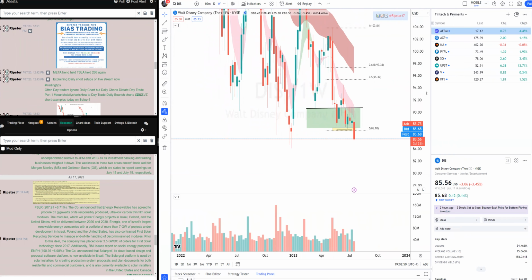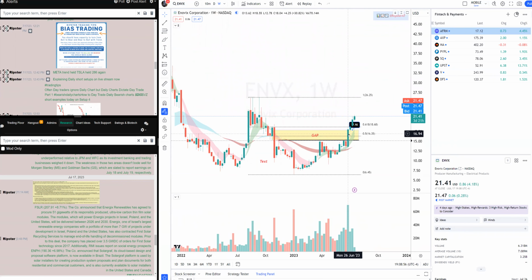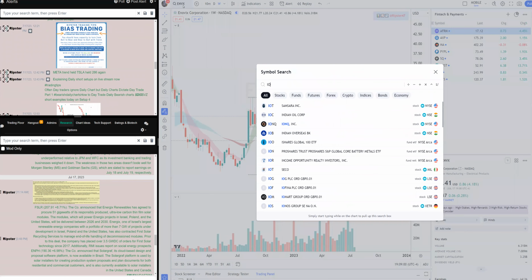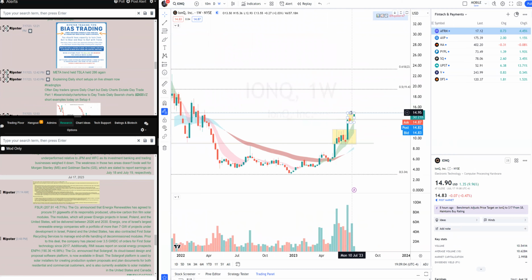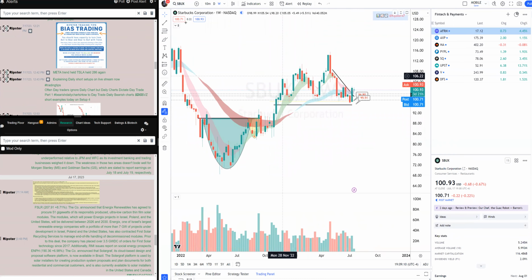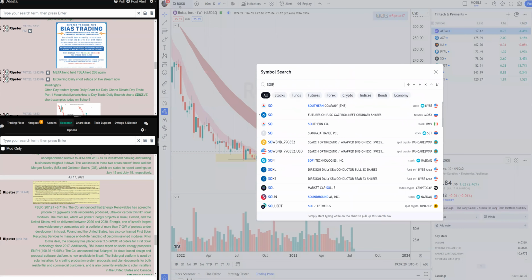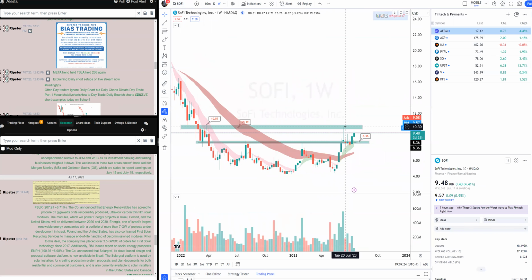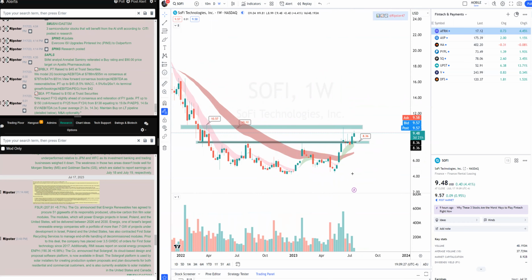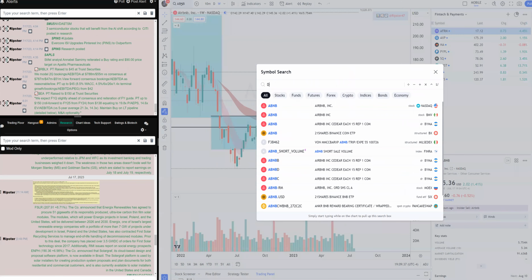Okay, let's quickly look at some swings. I'm just going to browse through them. ENVX keeps going, our swing from the gap, holding. IONQ, I think next leg up, swing working out. Starbucks, still in play. Roku still in play. I think a big breakout is coming up. SOFI, target is 10. Airbnb, big breakout from 132, scaled out big here. Now let it work. Dash was good.